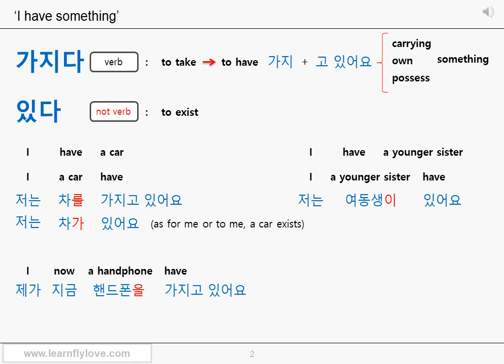Let's see the Korean sentences. 제가 지금 핸드폰을 가지고 있어요. Because of the adverb 지금, which means now, this sentence sounds more like I have a mobile phone with me right now. Why 제가 is used? You know, no reason. 가지고 있어요 suits very well in this sentence because you're carrying your mobile phone.